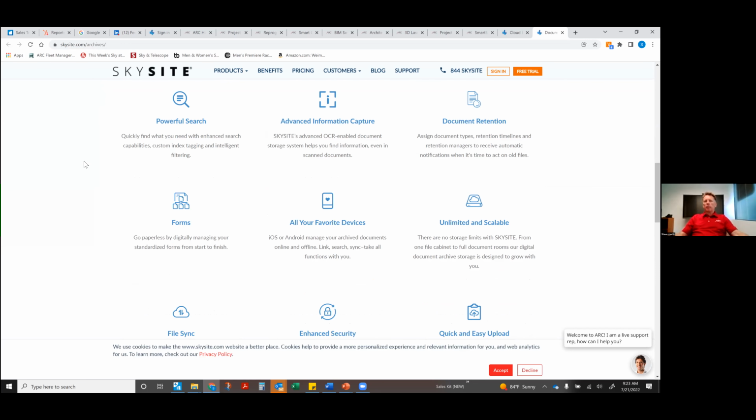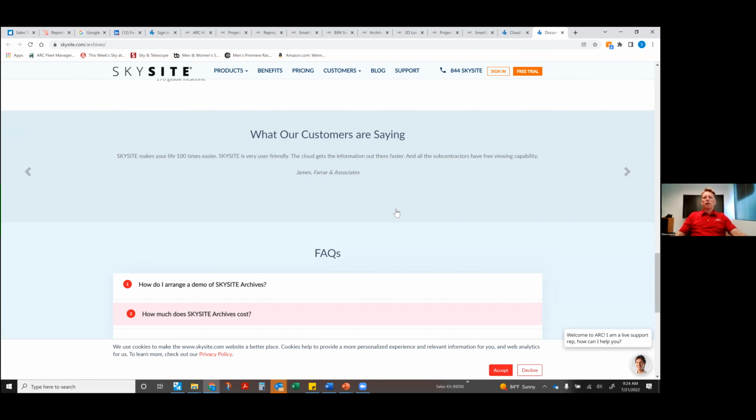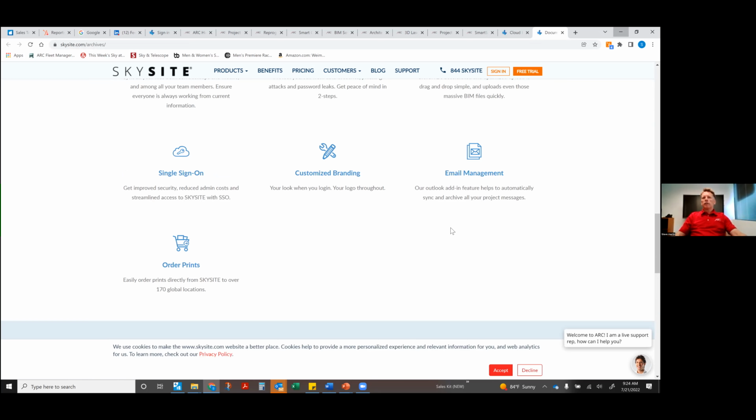we can take any document, say it was a Word document, in Skysite, you can host 100 different types of files, even more, whatever they are. If you click on it, it opens up in the native file or application it was made from. And with that, you make your edits and you're good to go. So if we were to go to Skysite real quick.